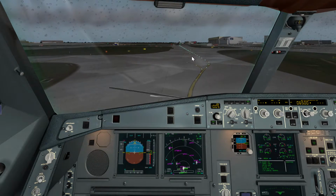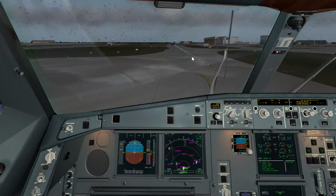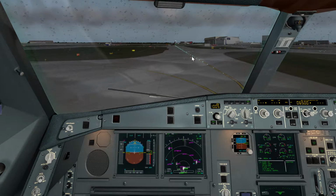KLM 321, Cossack Tower 118.5, bye bye. 118.5, KLM 321, goodbye.